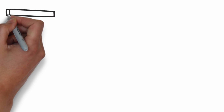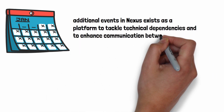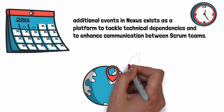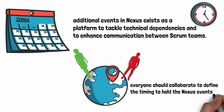Now let's see how the accountabilities, events, and artifacts in Nexus work together. In Nexus, there are additional events which have a purpose to tackle technical dependencies and enhance communication between the Scrum teams. All of the events in Nexus are also time-boxed. When there are Nexus members who are dispersed in multiple geographical locations, all members of Nexus should collaborate to define the timing of the Nexus events.